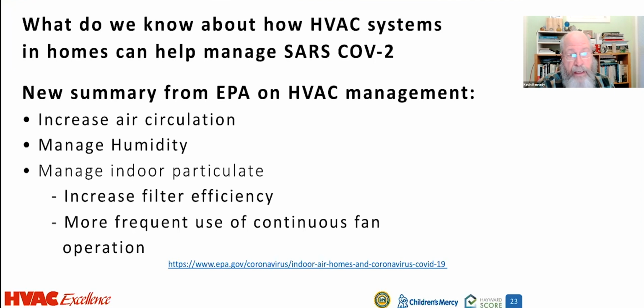Studies have shown that in most homes, the air handling system is actually only on about 20% of the time. So if we want to increase the amount of time it's on to improve routine air circulation and filtration, that's one of the recommendations from EPA now for managing COVID-19.